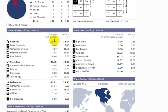We have about half of the S&P's weight in cyclical companies, so it looks like we've taken sort of a risk-off stance where we've maybe transferred a lot of our weight from cyclical companies into defensive companies. And so we're very much underweight on consumer cyclical and financial services companies.